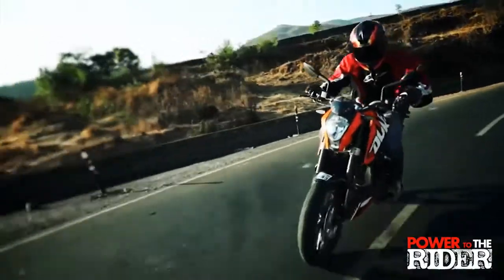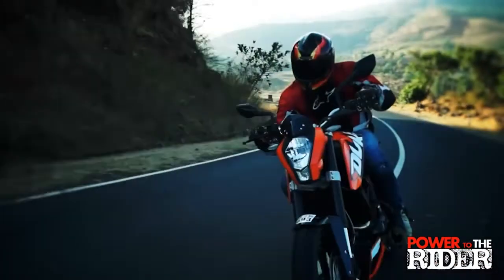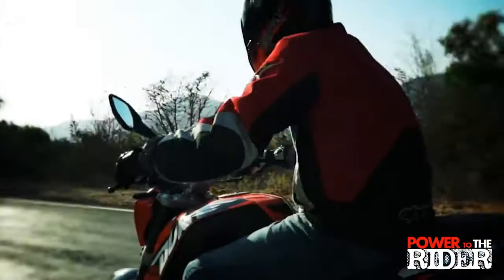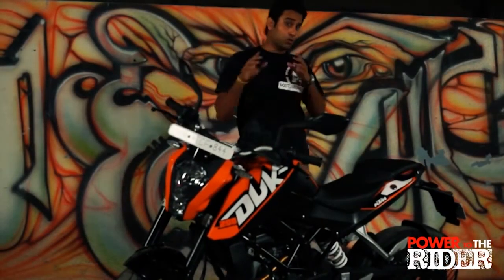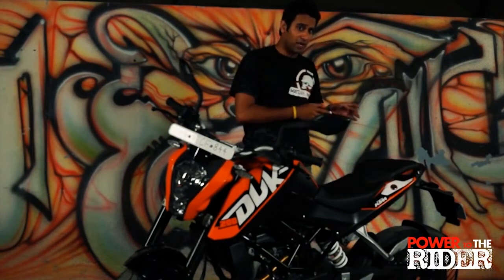But as far as the comfort is concerned, it's not the best, because the seat on the KTM is very stiff, which means your butt starts hurting even on the smallest of city rides. And as for the pillion, well, unless you have a supermodel for a pillion, this will prove to be really small.